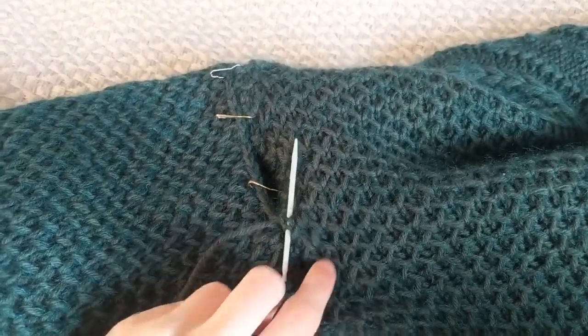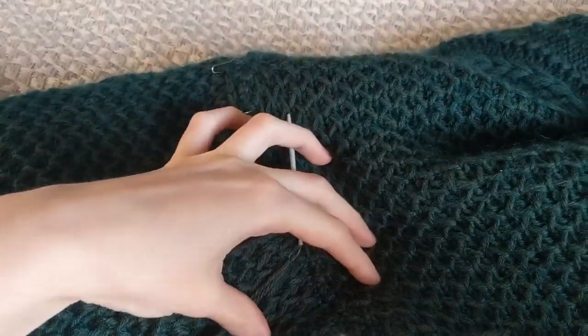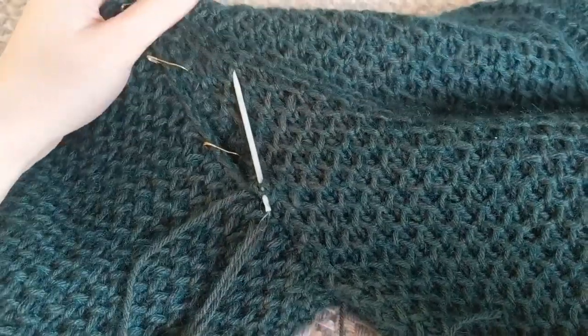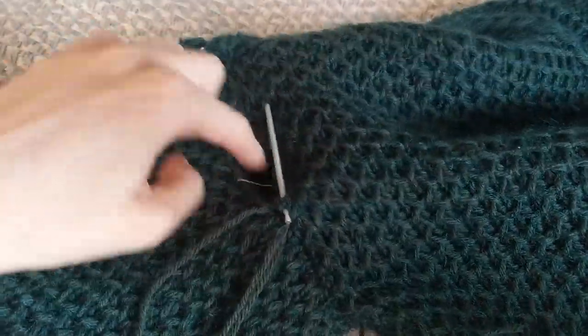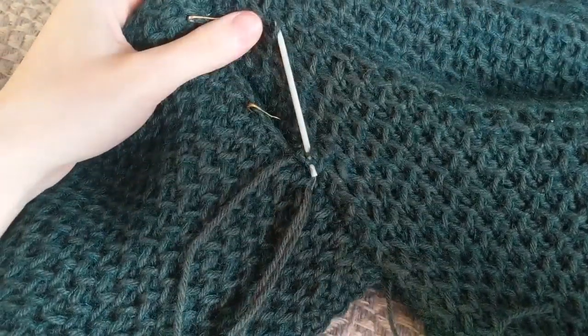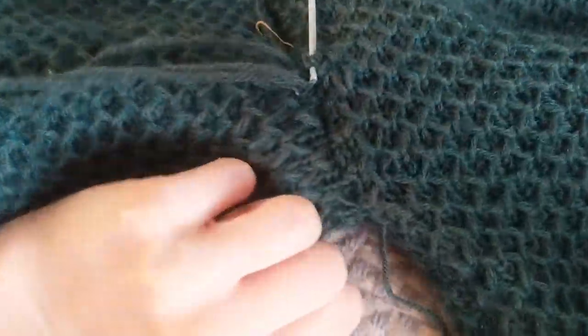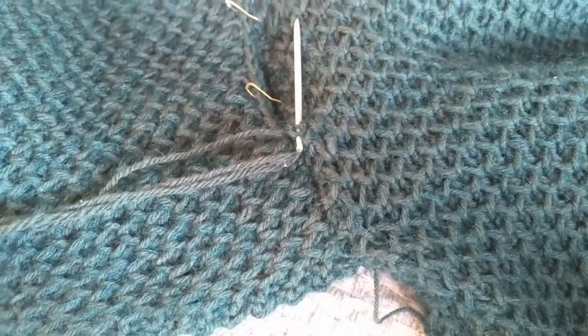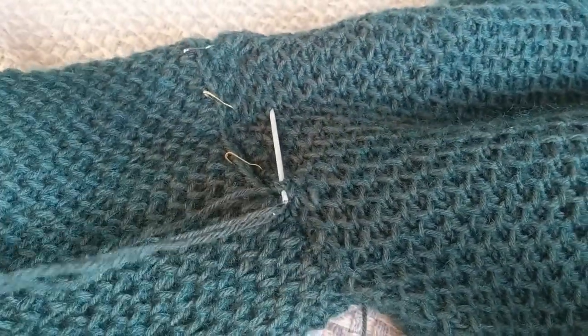It's not so easy to mattress seam honeycomb brioche together. Yeah, another reason why I guess I would have picked up the sleeves from there, but it's okay. I'm trying to improve my skills and I'm gonna make it work. So, yep.